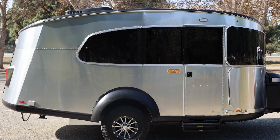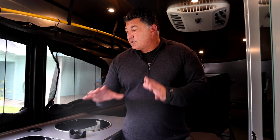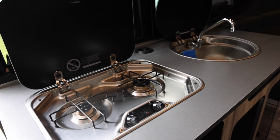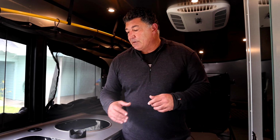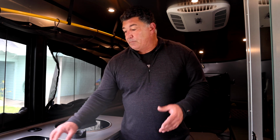So after spending a week with this Airstream Basecamp 20X 2021 model, I could tell you all the pros and cons, things that I would change. So let's start here with the kitchen area. And immediately you can see Airstream's intention with this. They wanted to make it lightweight, and they wanted to make it affordable. And usually when you use lighter materials, you're going to use some cheaper materials. But the cooktop is made by Dometic, and that's an excellent brand.